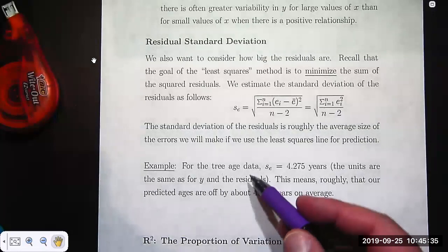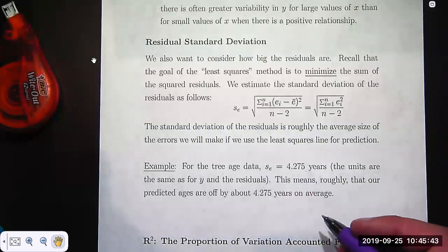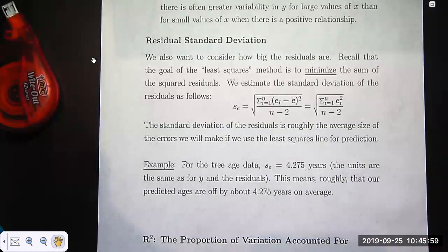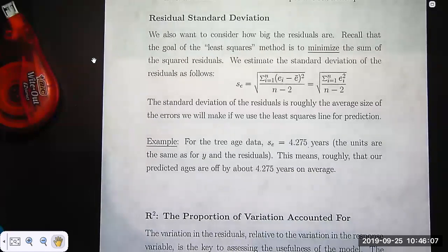All right, so for example, with the tree age data, the standard deviation for the residuals was 4.275 years. So the units are the same as for the Y and the residuals. It's the same units. So on average, our predictions were off by about 4.275 years. And that would be less than the standard deviation of the age in years. If we look back several pages, it was 11.386, and I think we'll give that up here in a little bit as well. Yeah, on the next page.